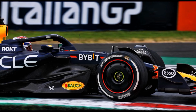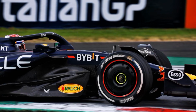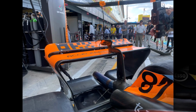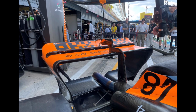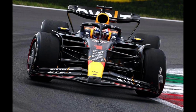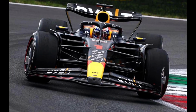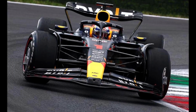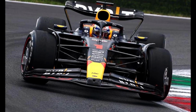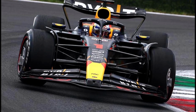Let's have a closer look at some technical details ahead of the Italian Grand Prix 2023. Traditionally, Monza is a high-speed track and teams bring their lowest downforce configuration to Italy. And let's start with Red Bull, because they didn't bring a super skinny rear wing like many others. Their top speed and DRS advantage is already a huge benefit, so they kept a higher downforce level for higher cornering speeds and less tire wear.